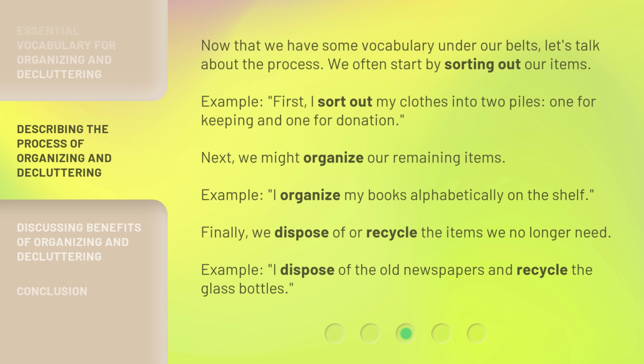Finally, we dispose of or recycle the items we no longer need. Example: I dispose of the old newspapers and recycle the glass bottles.